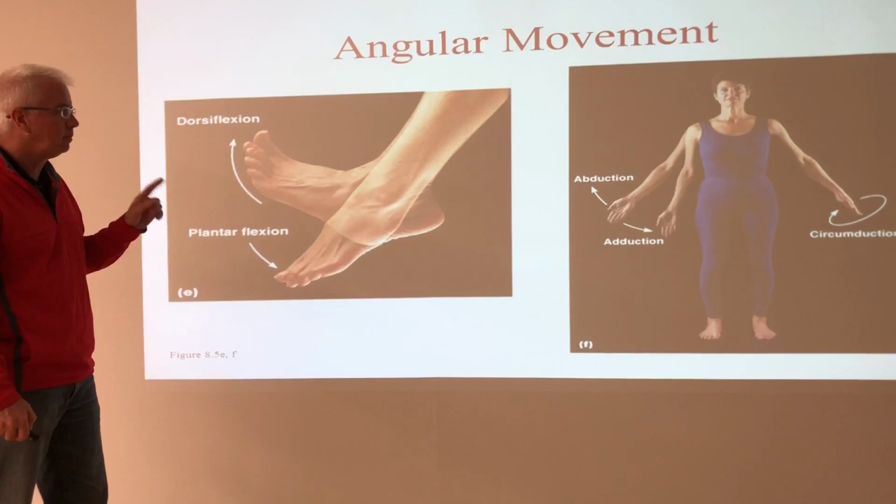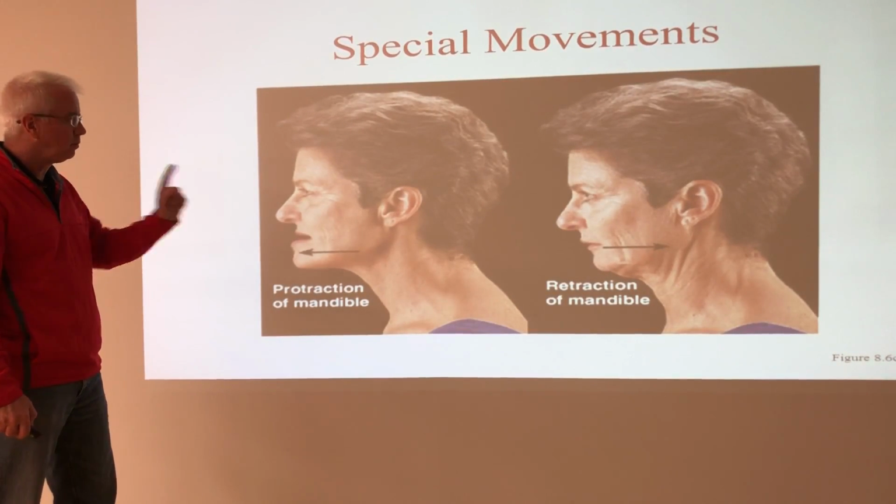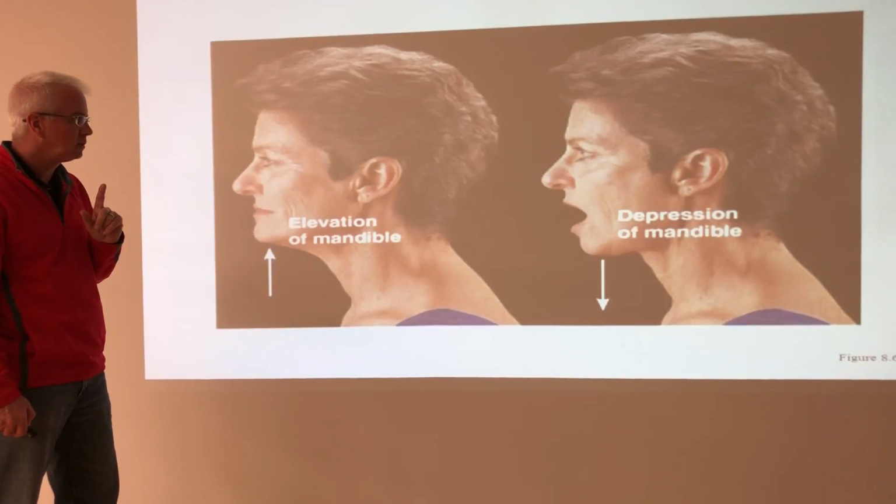Rotation is never a problem. Inversion, eversion is never a problem. Retraction, protraction is not a problem.